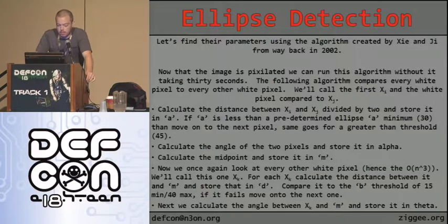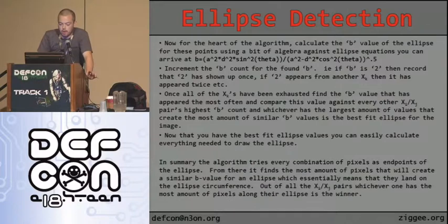Now we'll once again look at every other white pixel, hence the O(n cubed), and call this one xk. For each xk, calculate the distance between it and M and store that in D. Compare that to a threshold of 15 minimum, 40 max, and if it fails, move on to the next one. Then you calculate the angle between xk and M and store that in theta. And then for the heart of the algorithm, you calculate the b value of the ellipse for these points using a bit of algebra against an ellipse equation, and you can come up with this.